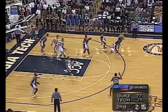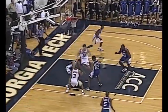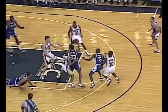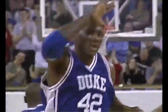Brand gets it out of the post. Langdon to Carrawell. To Avery. Loads up. Deflecting it is Jones. The rebound. The scramble is on. Brand again inside. Boy, that is a tough break for Georgia Tech.